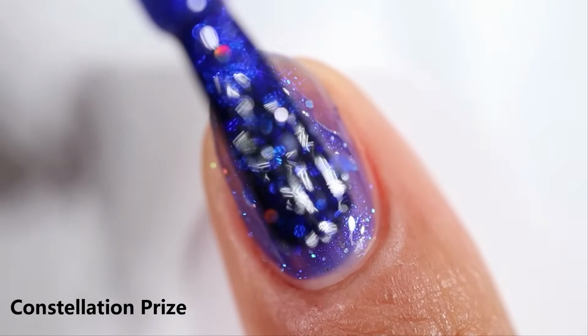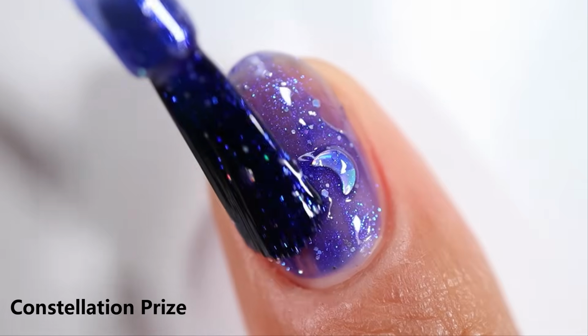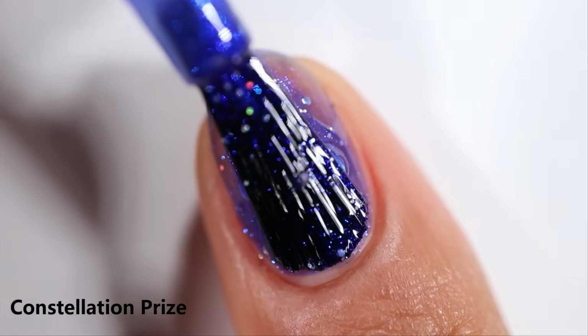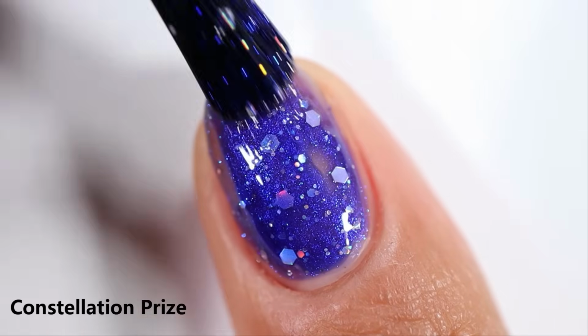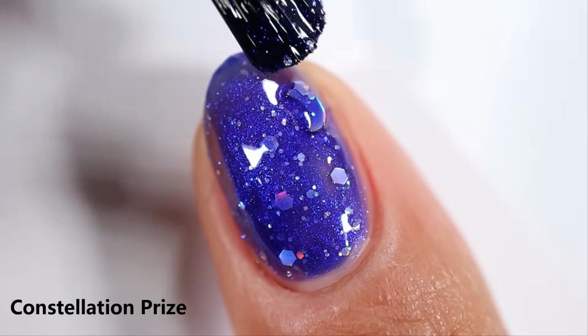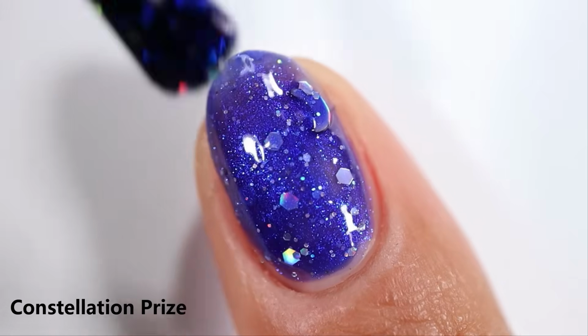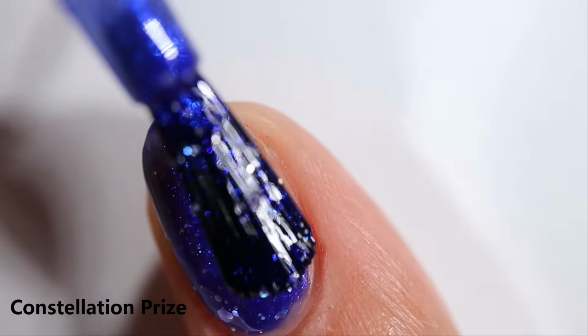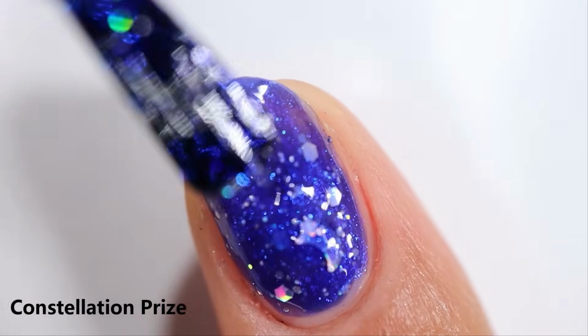And this bottle of polish will also include a mini bag with holographic silver and full crescent moons, so you can apply easily, which is wonderful. So this one I thought had a great formula, but I did have a little bit of a hard time applying those moons on my nail. They just kept sliding off.